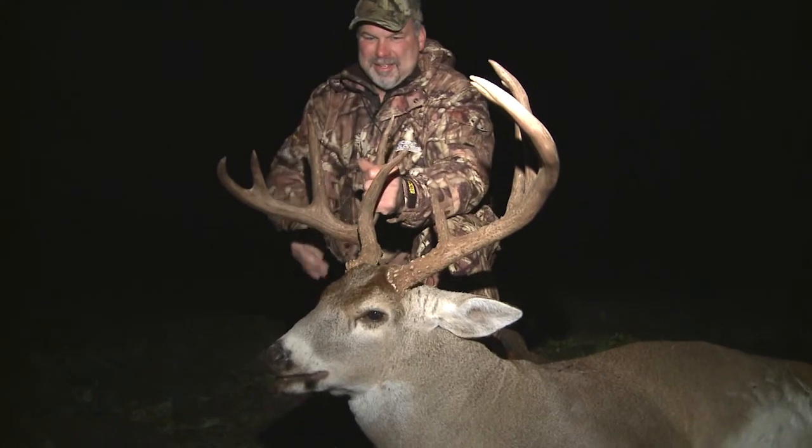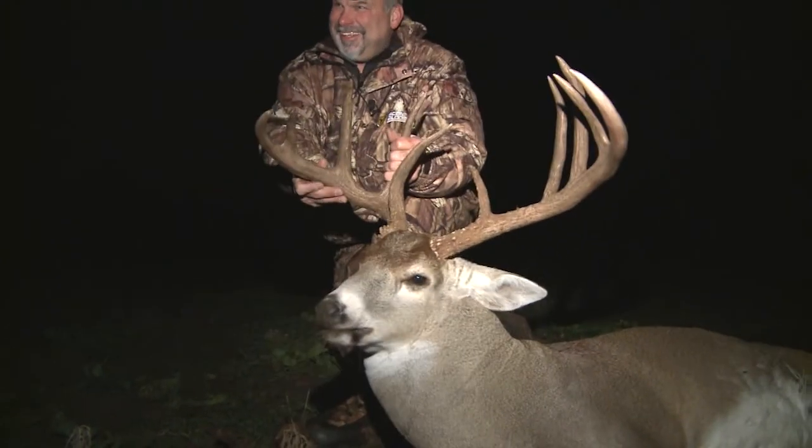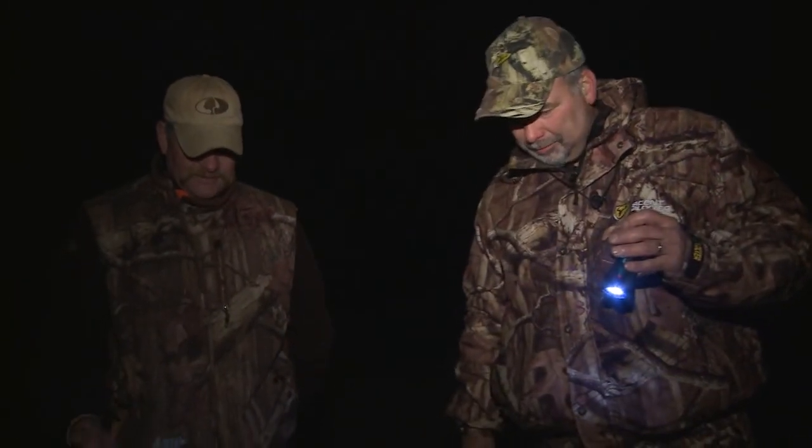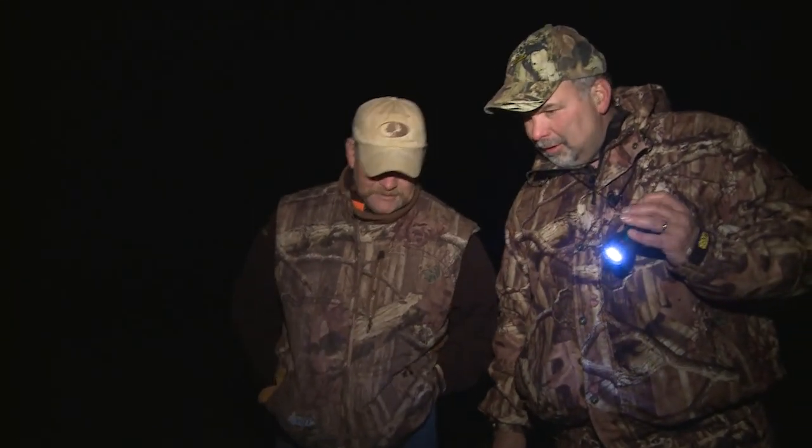No, you look at the size of the bases coming out of his head. We know last year he was mature. He was at least 4 years old to be the kind of deer he was last year. And he's older than that now. It's impossible for him to have been a 3-year-old as big as he was last year. But he does have a short face. He's kind of a gray deer. And just unbelievable. I still can't get over it.